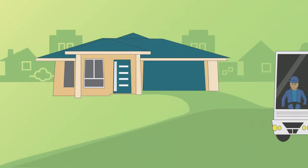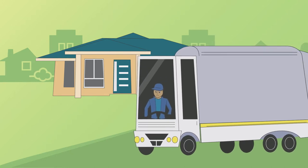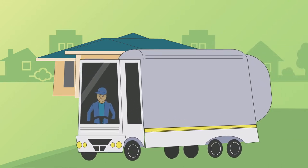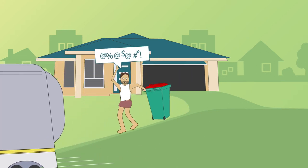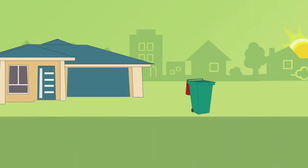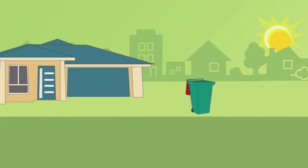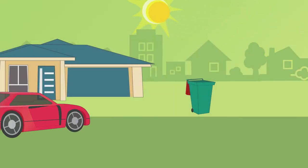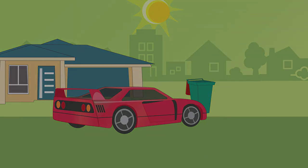Bins must be placed for collection prior to 6 a.m. on the service day and will be tipped before 6 p.m. On occasion, truck routes are altered with little notice to cater for mechanical issues or a change of driver. Bins should be returned to the property as soon as reasonably possible to avoid damage to the bins and nuisance complaints. For example, bins in car parks or bins blocking footpaths.